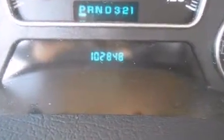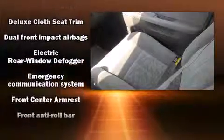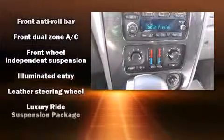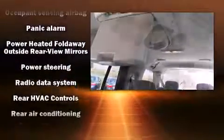You and your passengers will enjoy the stereo system, which includes a CD player with AM/FM radio and six well-positioned speakers. Passenger security is always assured thanks to the various safety features such as dual front impact airbags, ignition disabling, OnStar, and four-wheel disc brakes with ABS.